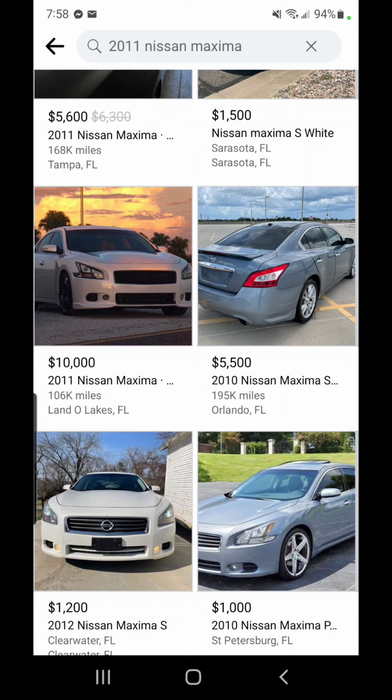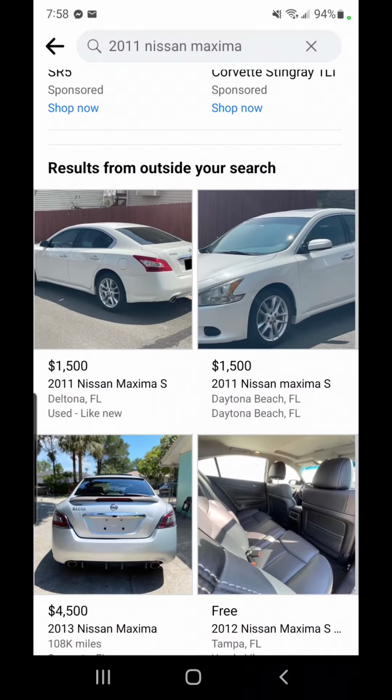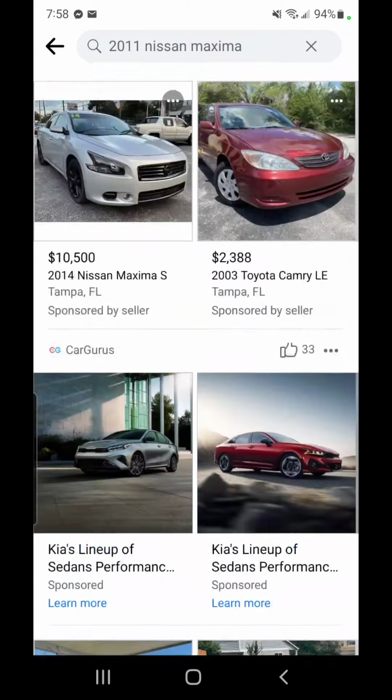Again, use 55,000, 195, 10 grand for 106. I don't necessarily think they'll get that number. And, you know, the numbers go on and on and on. And this is exactly how I figure out what I'm going to do.